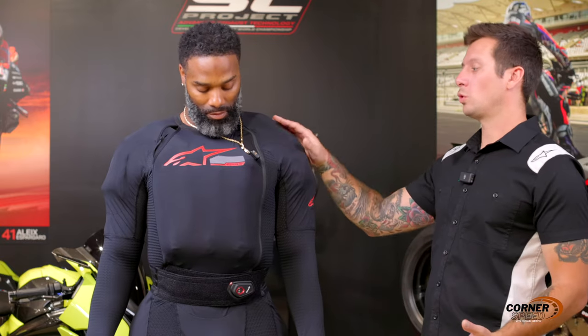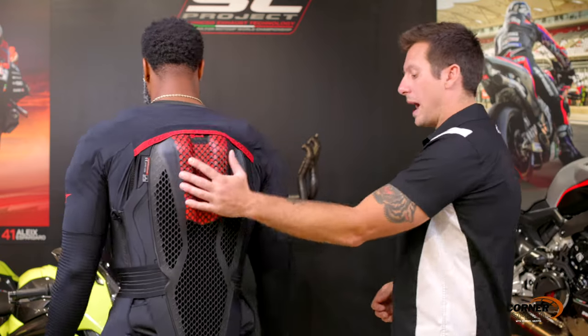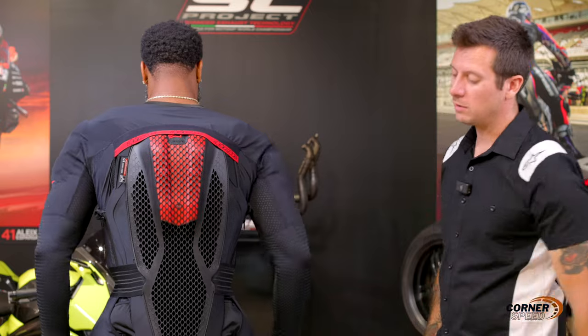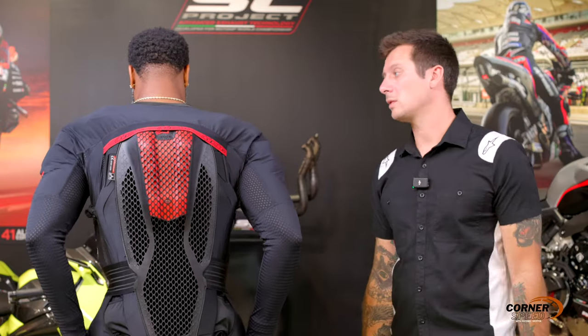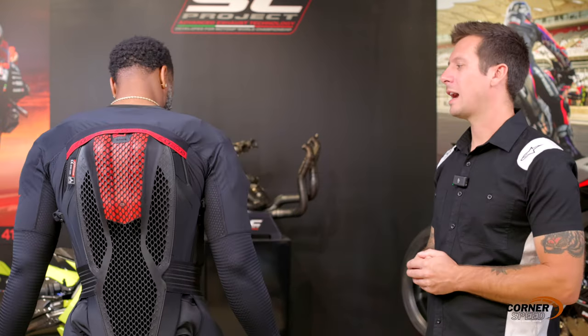And obviously all those key areas too: the chest, your vital organs, your shoulders, typically the first thing to make contact, your hips, obviously you don't want to slam that on the ground, your back, important, of course. And then over the collarbone, obviously a super common injury in motorcycling. Has some inside the back plate too, huh? Yep, the full back is fully inflated and even comes down to cover your coccyx, your tailbone, as well. So all those really impact prone areas, again, getting that 95% reduction in impact force.